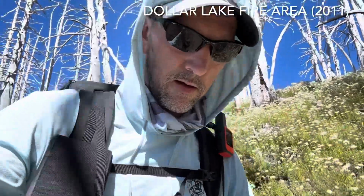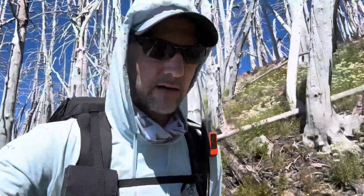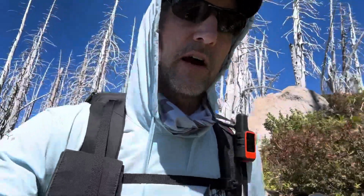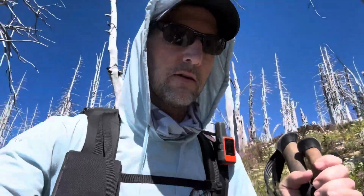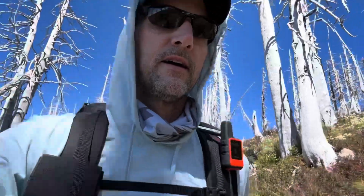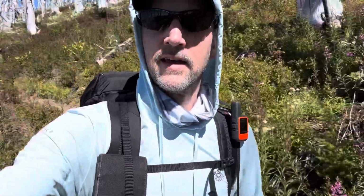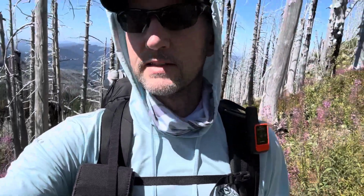Well, we're somewhere in between Elk Cove and Cairn Basin, and this is always a cool area because it's just filled with all these dead trees. I believe it was from a fire a long time ago. I may not be right with that. I'll double check that. But it's a beautiful area because, if you can see, there's just wildflowers everywhere growing in amongst all these dead trees.